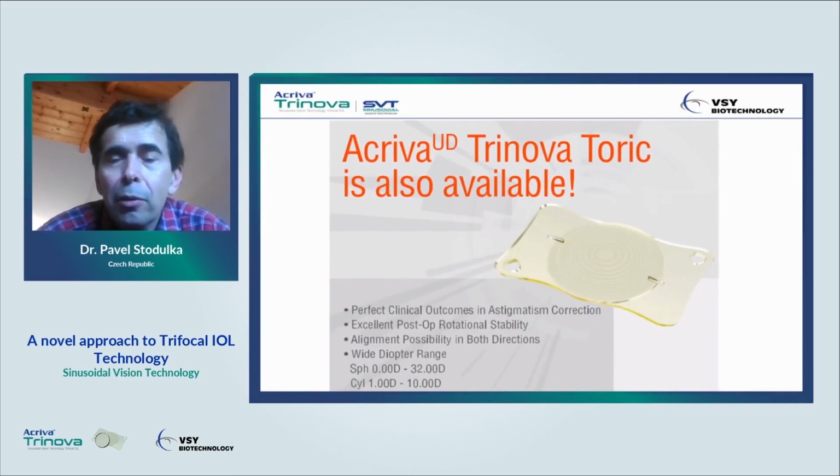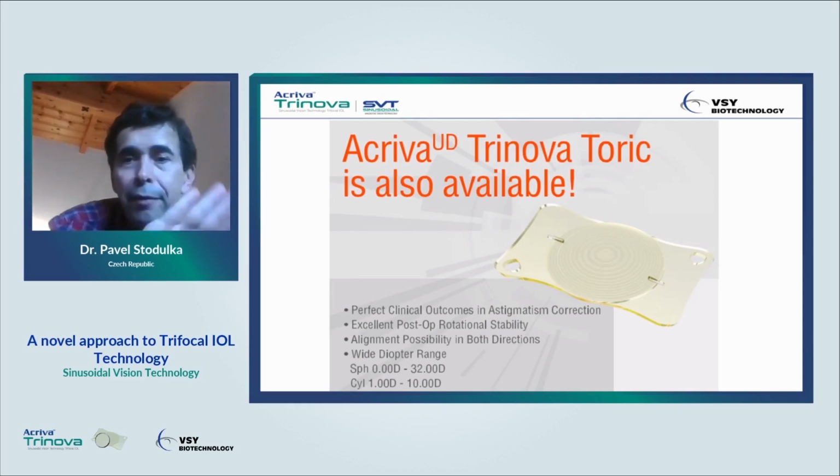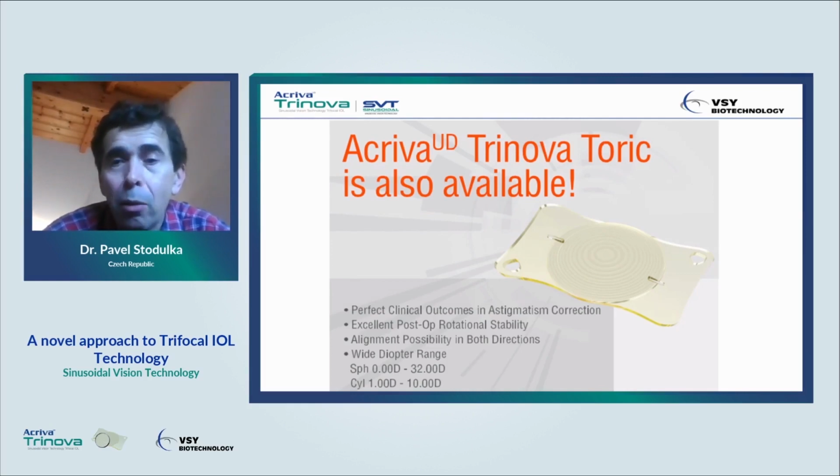This lens is also available in toric versions, which is important because toric lenses are getting more popular worldwide, and astigmatism is quite common, and it's like 25% of our cataract patients have astigmatism over 1 diopter of cylinder. This lens provides excellent rotational stability, and it's possible to rotate it in both directions, clockwise and anti-clockwise, which is different to some of the competing lenses.